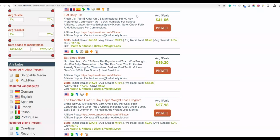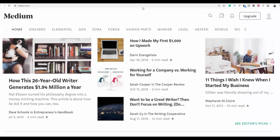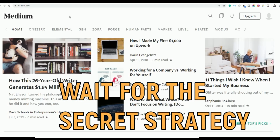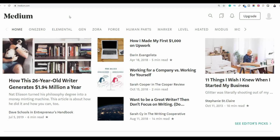So what I'm going to do next is go to this particular article, and from here, guys, I'm going to go to this website. You're going to sign up for medium.com. I'll show you in some of my videos how you can use medium.com to get a lot of traffic and start making some sales. In this example, I'm going to show you how you can use this website, medium.com, and another website and get a lot more free traffic very fast and make some sales very fast, guys.